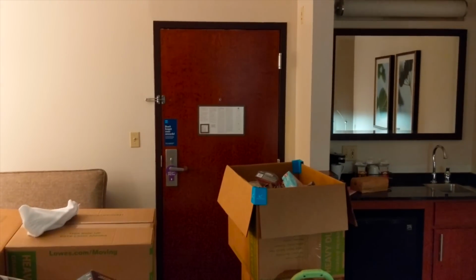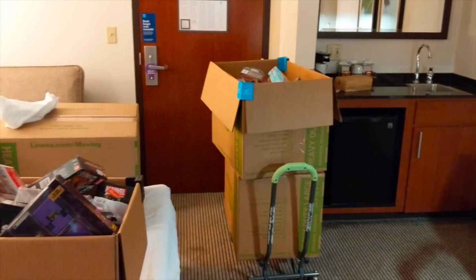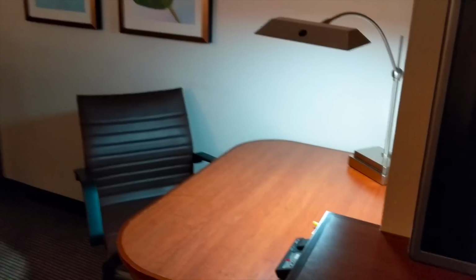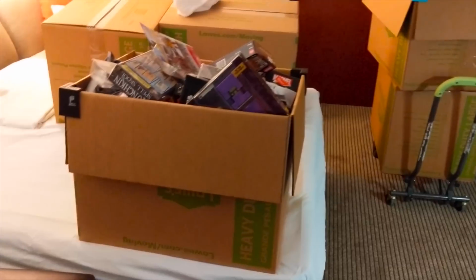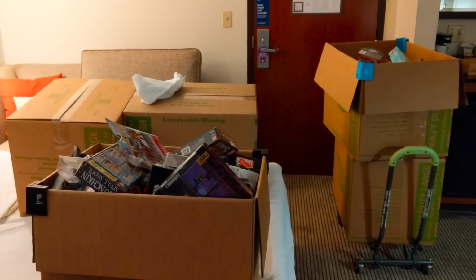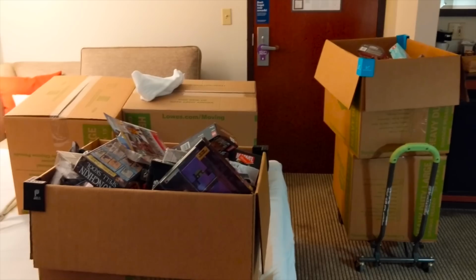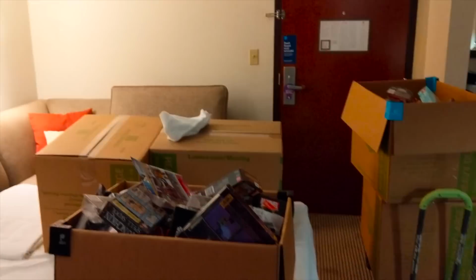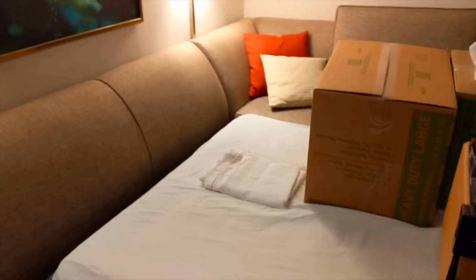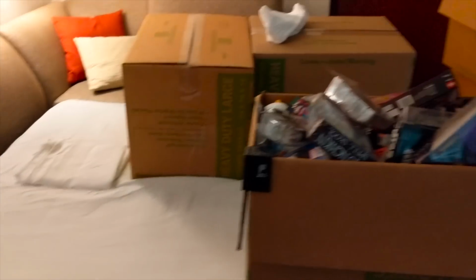All right, here's your room tour. It looks just like the last one. It's got a wet bar. It's got a desk. I've already got the bed pulled out. There's one box came 3/4 full, so the other 4 are from today. It's got the big L couch. We're gonna use all this to sort all that.